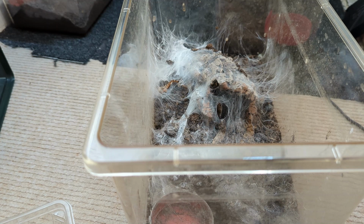Oh, I can see movement from the spider in her burrow, but I don't know if she's coming up to grab the worm or she's just moving about. But I definitely saw movement, which is good. Is she going to come get it or not? We'll give it another minute and we'll have a look.